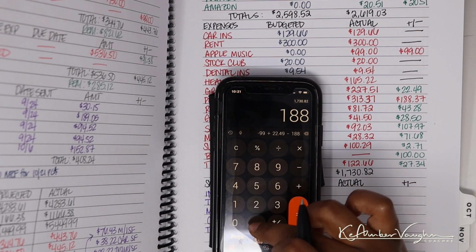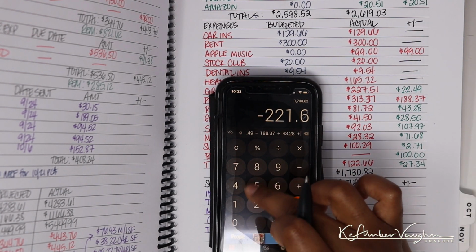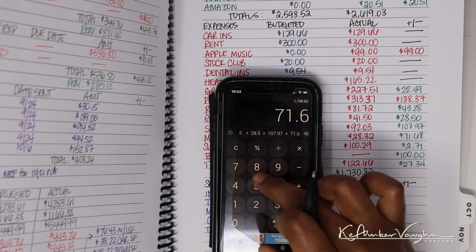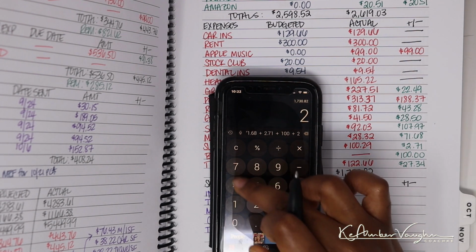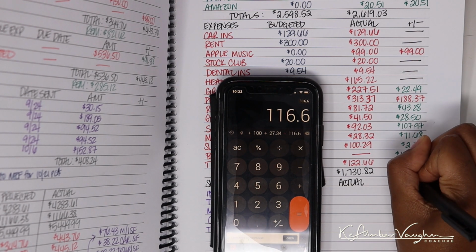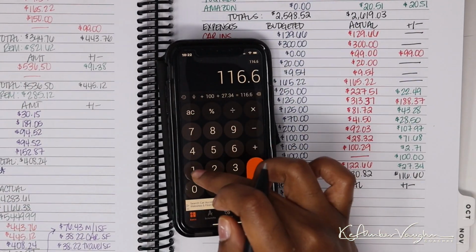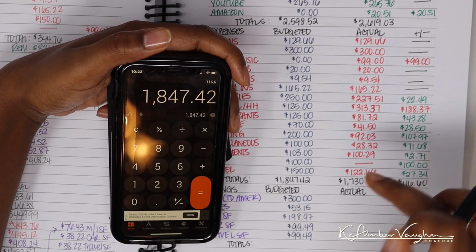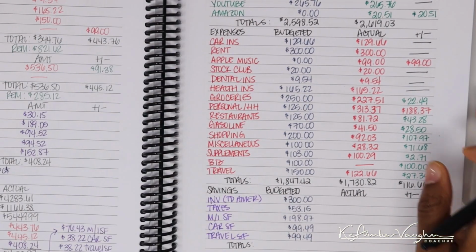All right, minus $188.37 plus $43.28 plus $28.50, $107.97, $71.68, $271, $100, and then $27.34. So that leaves me $116.60. $1,847.42 minus $1,730.82. Okay, that's correct.